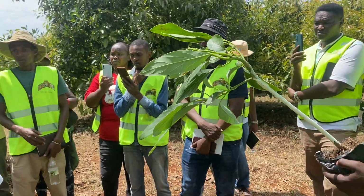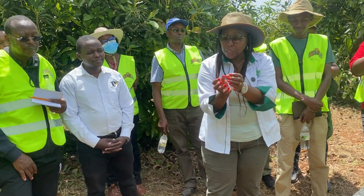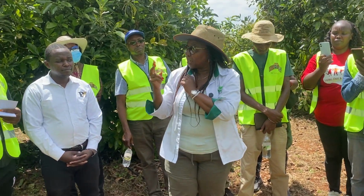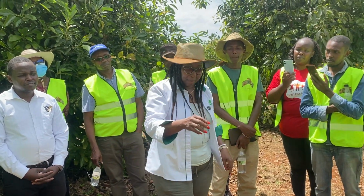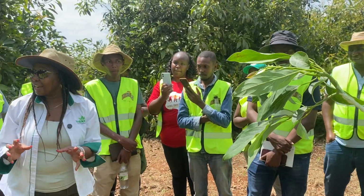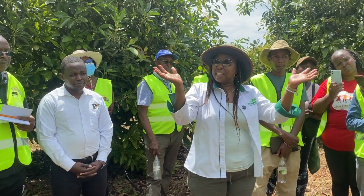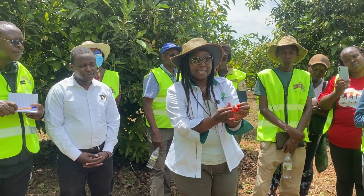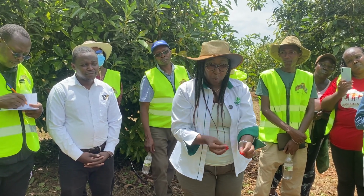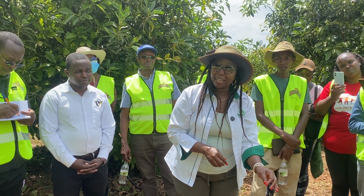Seedlings zetu tulikuwa tunaweka kakarata hivi. Ukiona the root system, remember a tree has two stomachs. The first stomach is the roots, the other stomach is the leaves. When it is young, it needs a good stomach here so that it grows to increase the leaves, right? Now the stomach is like this. I mean the two roots are like this. So when you put it down here, what happens?